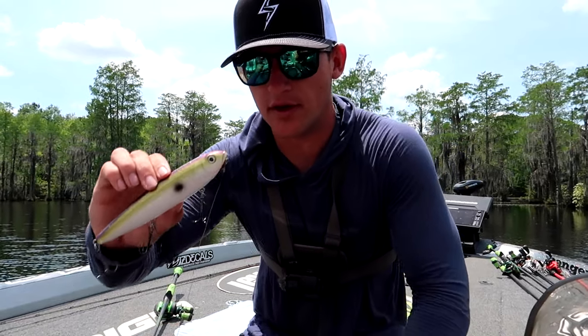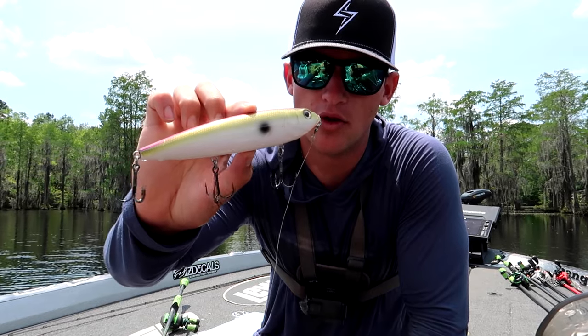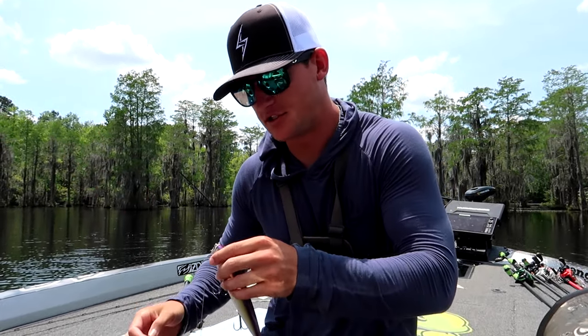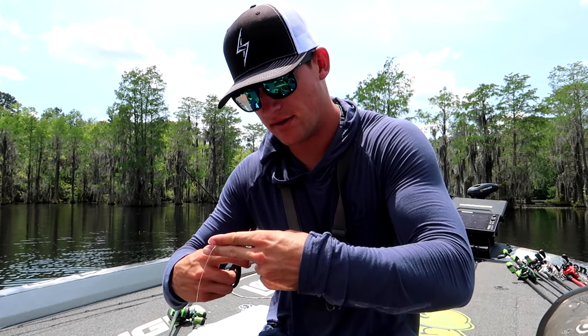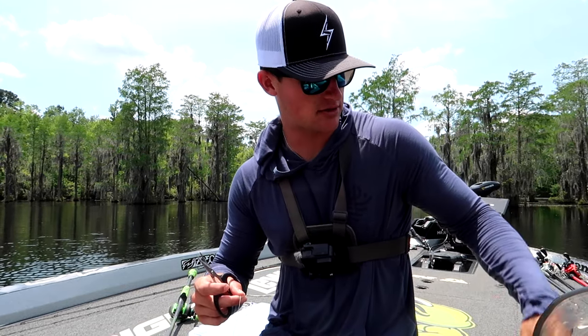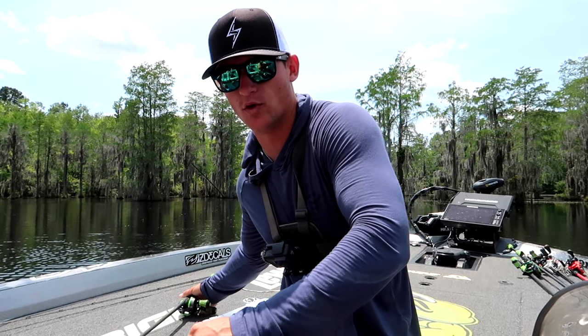So the color that I'm throwing right now is like this natural color. It's got purple on the top, green right below it, and then it's got just regular white on the bottom. I think I'm gonna switch up to a different color. I've been throwing this for a minute. I haven't really seen anything, nothing happened. And I know it sounds crazy, but simply changing your color, especially on a big walking bait like that, can make a world of a difference.